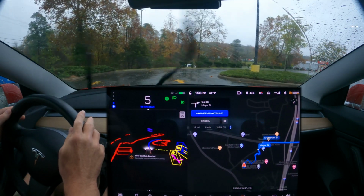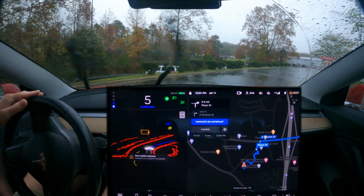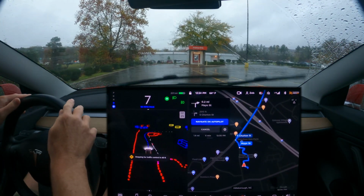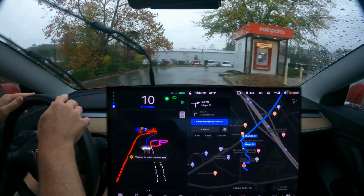What's interesting here is it's showing that poor weather detected on the screen. The navigate on autopilot is unavailable, yet FSD seems to be working fine. I mean, it's a little jittery. It's trying to figure out where things are in the parking lot, but it's getting through it fine.